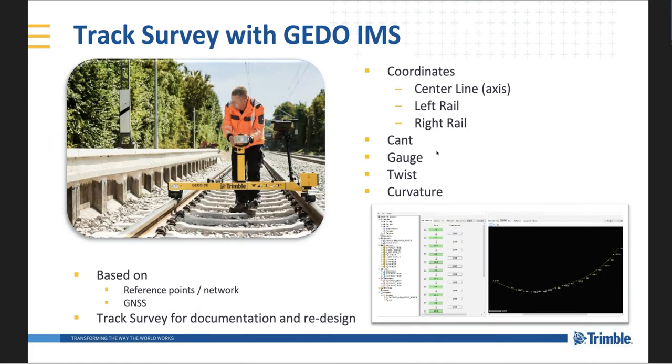This is a solution where we combine the GEDO IMS system, the inertial measurement unit, with the profiler. And with the profiler, you would also be able to measure your offsets to existing control points next to the track. And based on that, you will also get a fully coordinated as-built for the same purposes, for documentation and redesign, and with high accuracy.